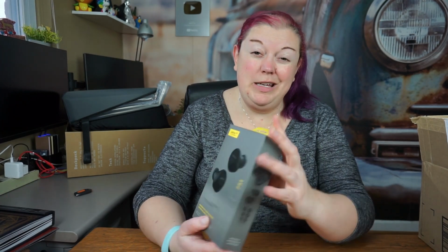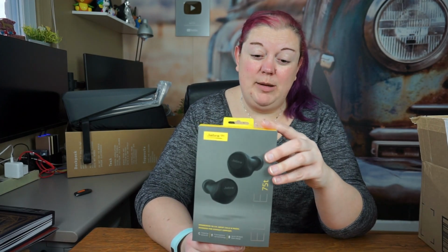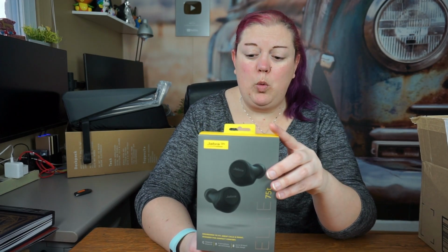But these are their 75T Elite earbuds, and they are tested for secure fit up to 28 hours of time, which is great. I believe they are waterproof. I will double check that when we actually get into the actual reviewing of these.